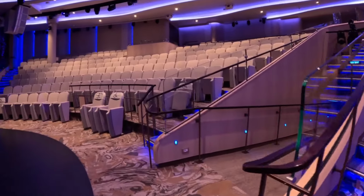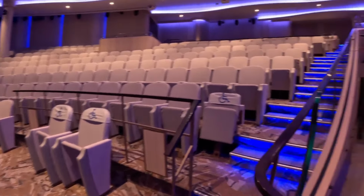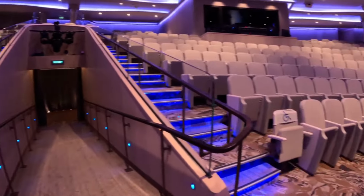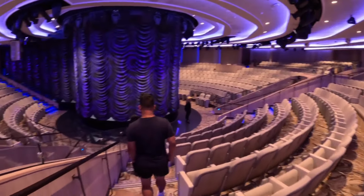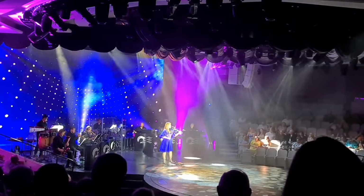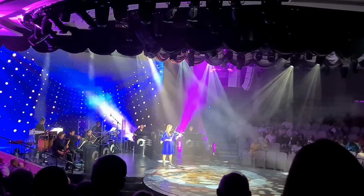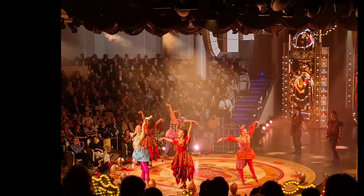Spread over two decks, deck 7 and 8, my first impressions were that it was smaller than other arenas or theatres I've seen on other ships, but honestly, every night that we were in there, there never seemed to be a full capacity. There were always some empty seats, so it's definitely worthwhile. And I'll go into it a bit later. I think that was because there's so much going on around the ship and so many choices for you to have in other areas as well.